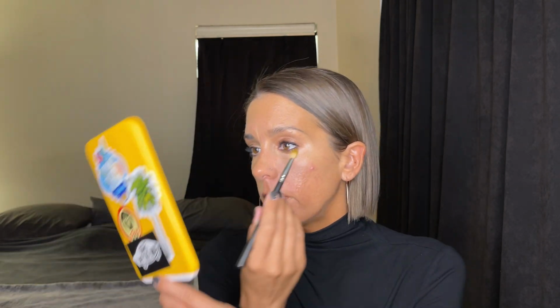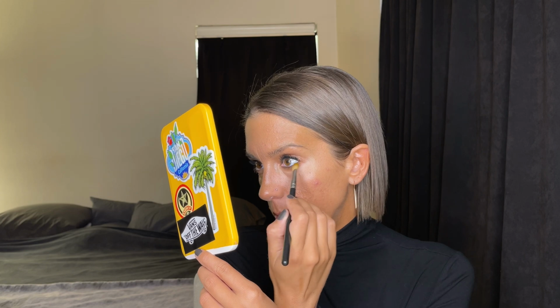So I like to take a fluffier brush when I do my lower lash line and just kind of smoke it out just so it looks a little bit more blown out and diffused. I like using a pencil brush, but most of the time I'll use something like this. This is a MAC 217.